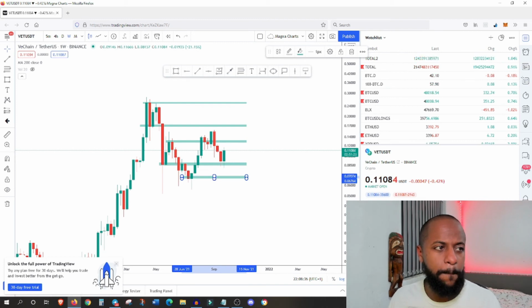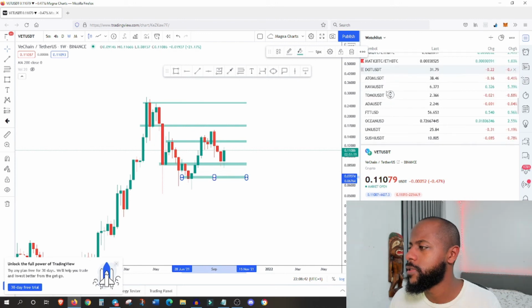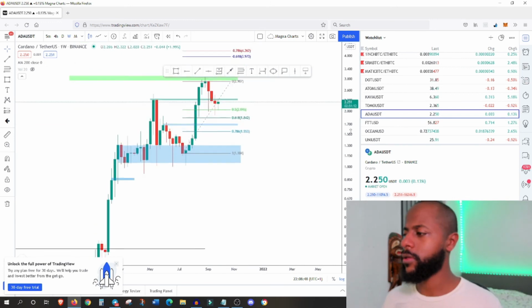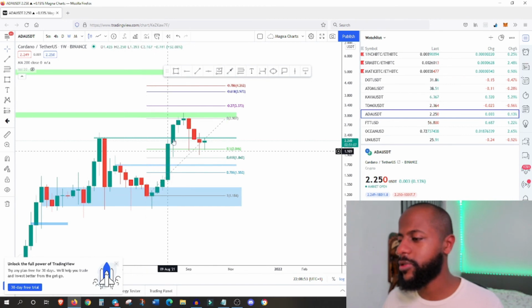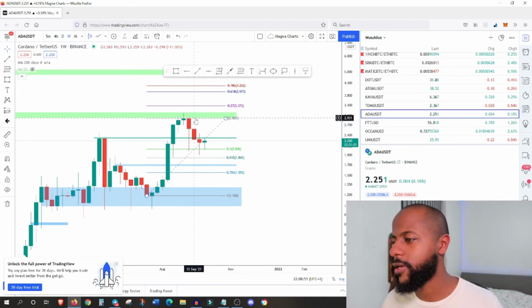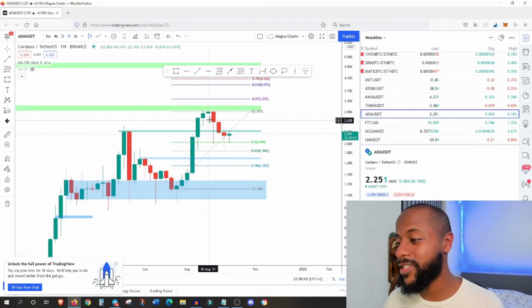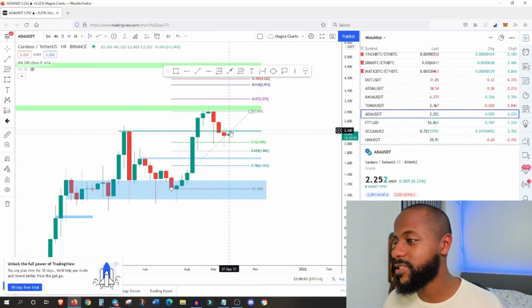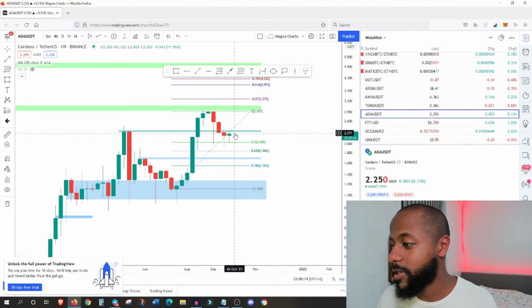So that's VeChain. We'll end with Cardano and call it a day. So Cardano, this is what I drew from before, from the bottom to the top, Fibonacci. It's holding the 0.5 level, so it is looking like there's a good chance it wants to break above this previous resistance and then probably head towards, at the very least, around the previous all-time high of 288. So it's looking good at this level.